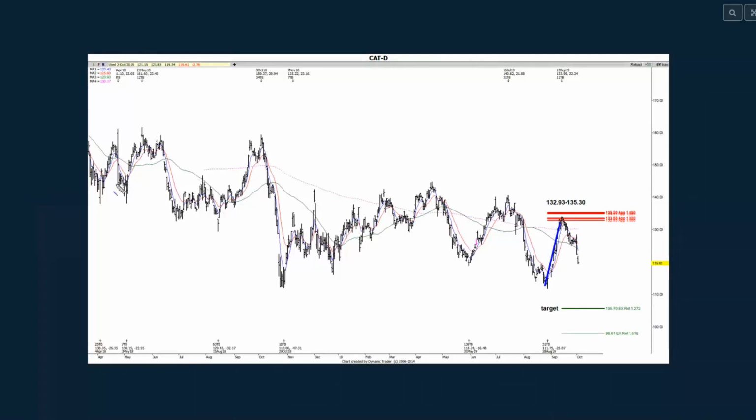All I knew was that I had a lot of prior swings that were very similar to this swing, and that I had to measure them, and I had to project them all from the low at that time to see where Caterpillar might fail. And we had a zone from 132.93 to 135.50. All symmetry. It didn't even need anything else.